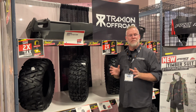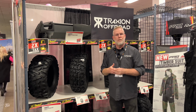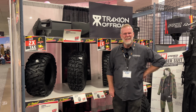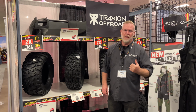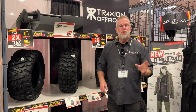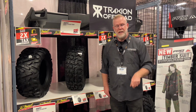I'm going to announce officially there's a new tire coming in. That's going to be a high-performance UTV tire, which will be called, should I say it? Should I really say it? It's going to be called the Delta R. The Delta R is going to be a high-performance 8-ply radial that's going to be coming in Q2 2025, which means around April or May of next year.